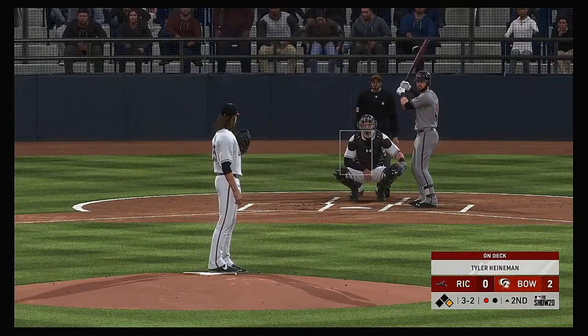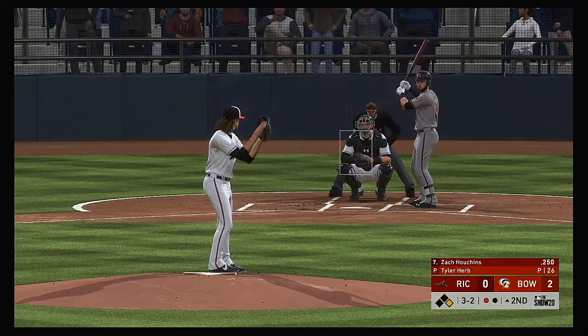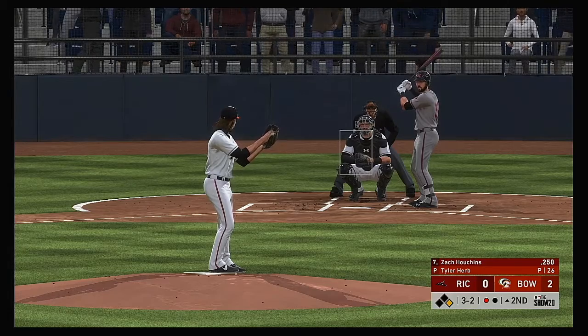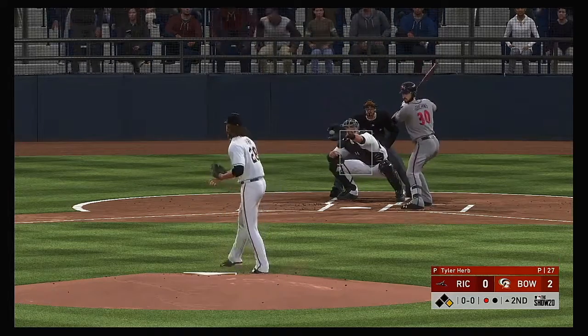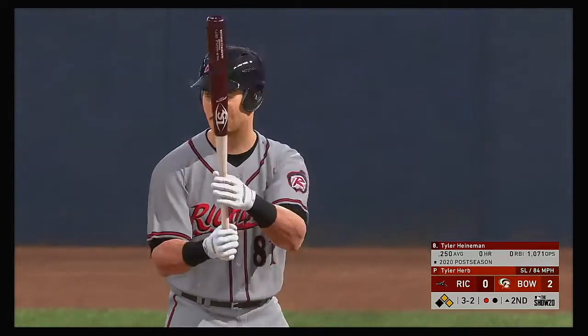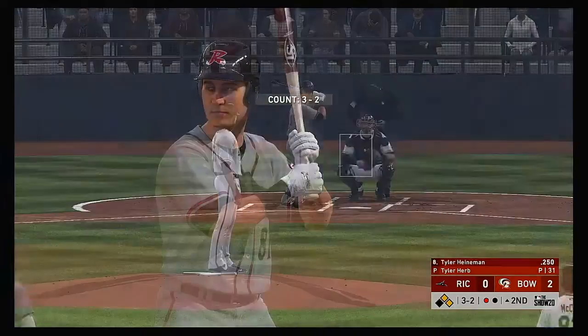Off-speed pitch in the dirt as he takes it for a ball. Not a bad time right here to put that runner in motion. 3-2 count. You send the runner, and if it's a bad pitch, it's ball four. And he misses again. Ball four. And that's back-to-back guys now that have reached base via the base on balls.